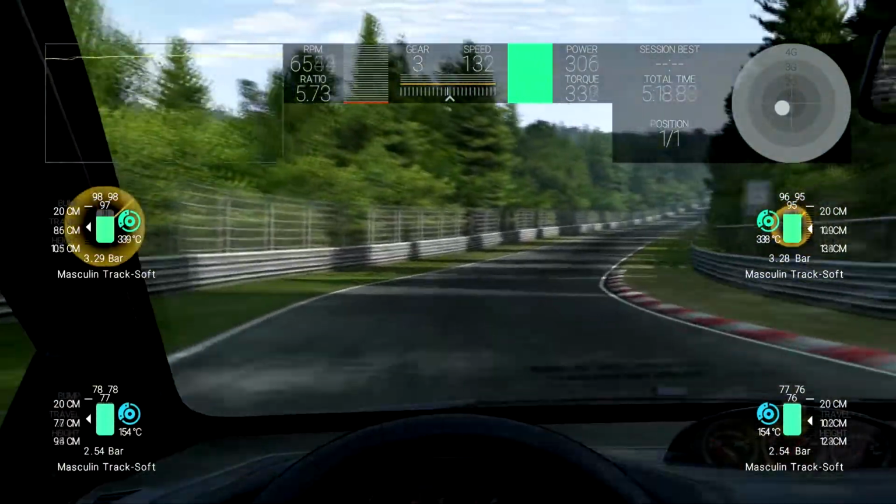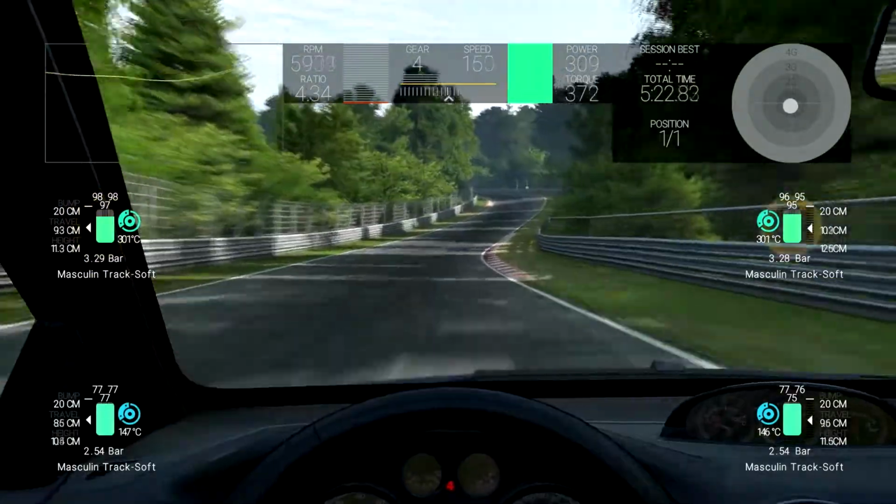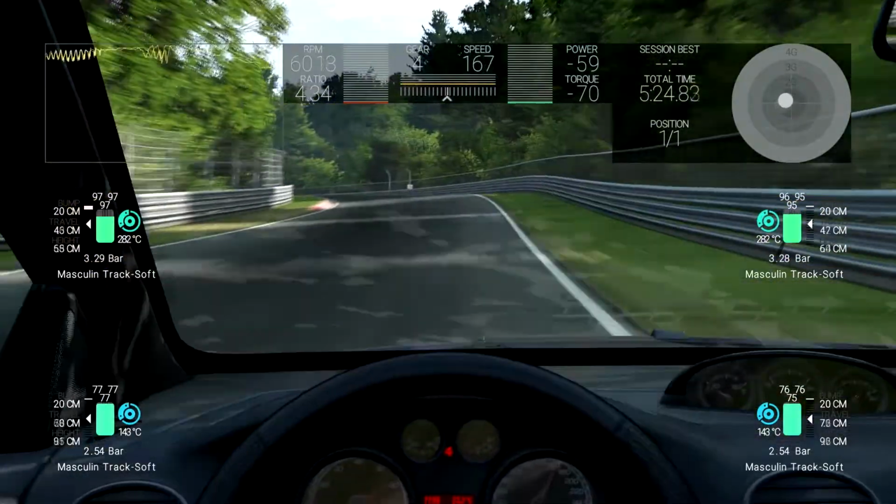The one advantage of the carousel is that it's banked, so pretty much most cars are going to go through there in a predictable manner.